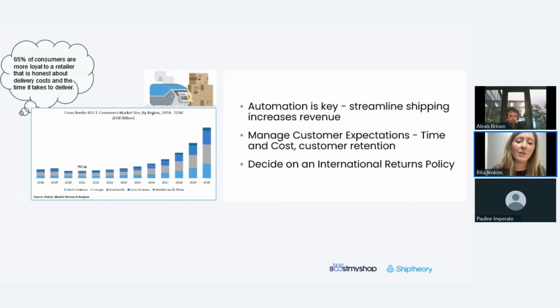And the final point has to do with returns, and Alexis will talk about this a little bit more in the next few slides. But it does align well with the customer expectations and customer service side of your business. I think it's 60% of customers who will only ever consider buying from you if you have a good returns policy in place. So the key thing is to ensure that your returns policy is very clear. When is it that you will accept returns, and when is it that you won't accept returns?